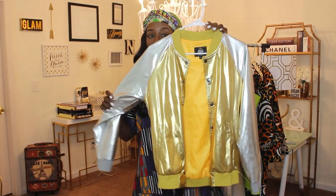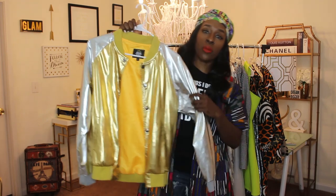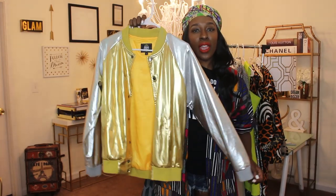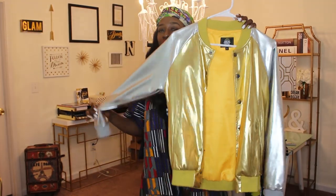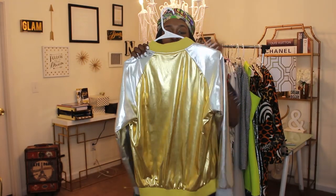Okay, so next is this jacket that I also am very much in love with. I feel like a Jabberwocky. Y'all remember the Jabberwockies from that dance group? This reminds me of that. But it's really dope. It's metallic, silver and gold. I found this at the thrift store.